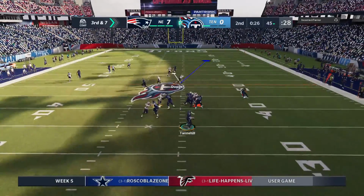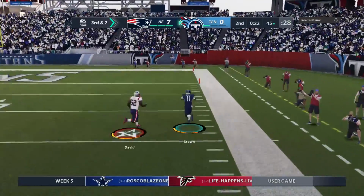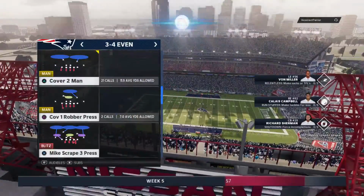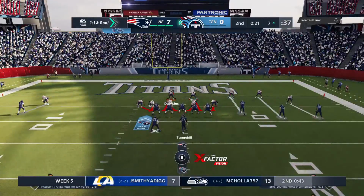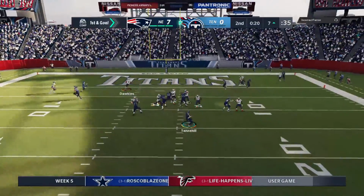From the gun on 3rd down, Tannehill. He gets it to Brown, complete. And he's got this way down inside of New England's 10-yard line. Now the Titans will use their 3rd and final timeout as the clock will stop with 21 seconds to go here in the first half.